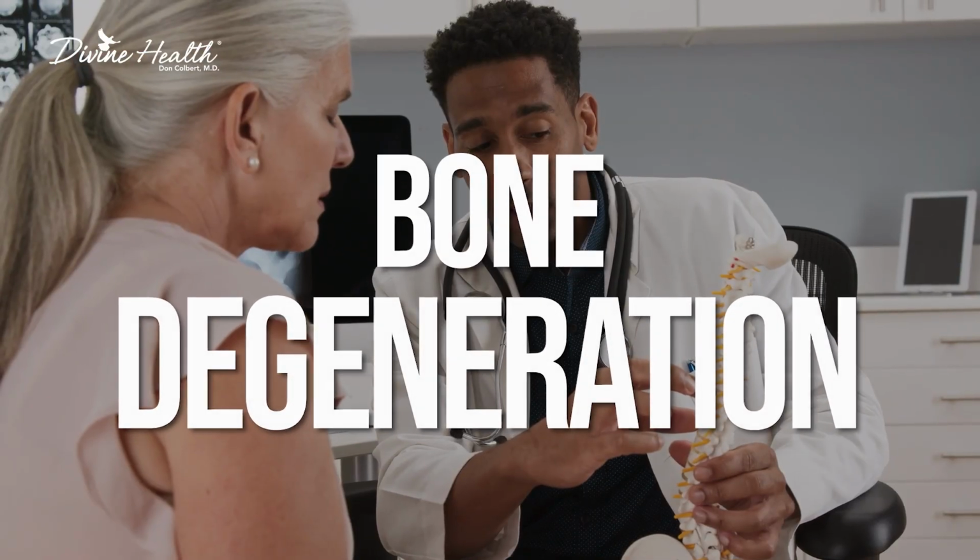The other thing that homocysteine does, we've already talked about it causing plaque in the arteries, calcified arteries, brain degeneration, beta amyloid accumulation. The last thing it does, it causes bone degeneration. Yes, osteopenia or osteoporosis. The higher it is, the greater the bone loss.